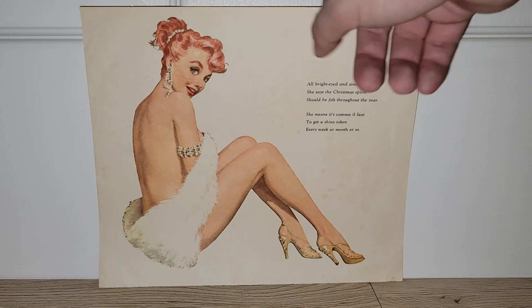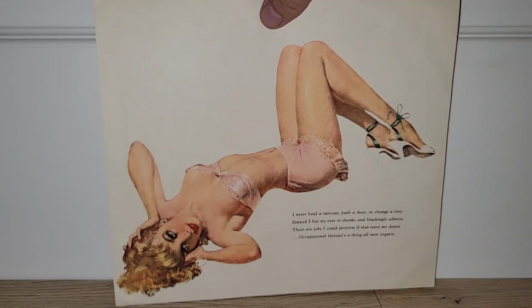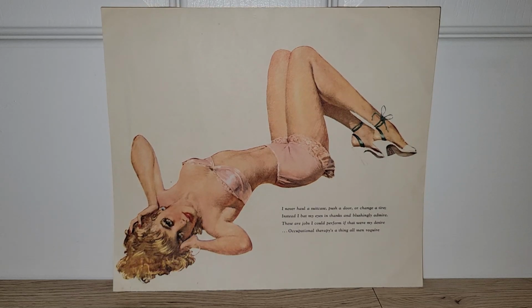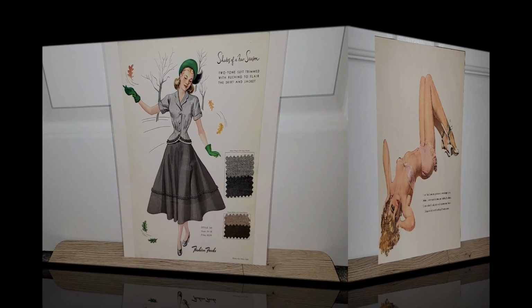Okay, so that's different. And then this girl on the other side, it says, I never haul a suitcase, push a door, or change a tire. Instead, I bat my eyes in thanks and blushingly admire. These are jobs I could perform if that were my desire. Occupational therapy's a thing all men require. Now that is naughty right there, even for nowadays. I still thought that was really cool and I had to have that.